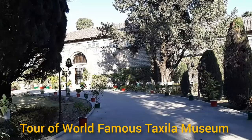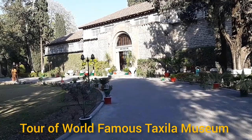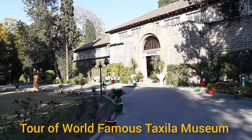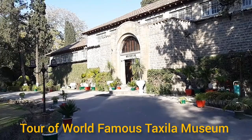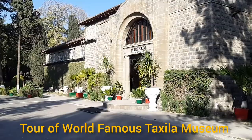Taxila Museum is situated 35 kilometers west of Islamabad, Pakistan. This museum was opened in 1928. The museum consists of a central hall flanked by two galleries. Sir Alexander Cunningham discovered it in the mid-19th century to be exact. Let's take a tour of this beautiful museum.